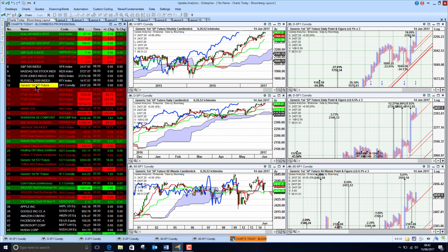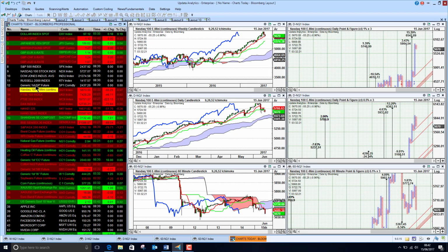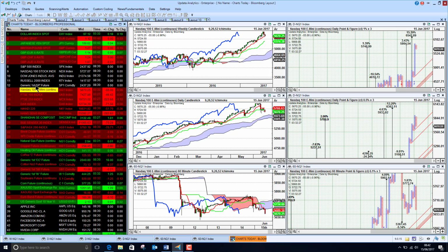The S&P future is looking bullish still, but the real worry is the Nasdaq E-mini. That is trading about 1% lower this morning, so it is suggesting that we will see a further sell-off in tech stocks. So we just need to be aware that US tech is starting to look a little bit worrying.